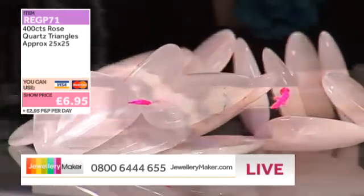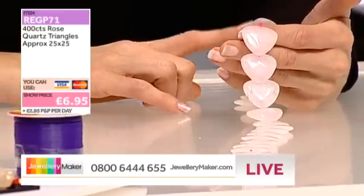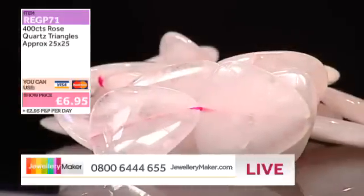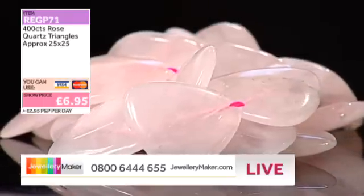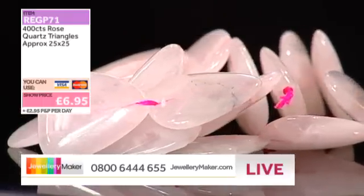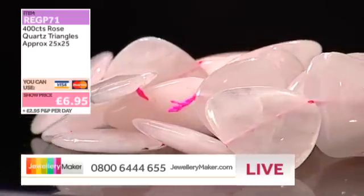How many are you getting? 2, 4, 6, 8, 10, 12, 14, 16, 18, 19 I've got on this strand. 19 pendants, focal points. What does that work out at? It's got to be 19 into £6.95. So say that's £7, it's got to be about 35p, something like that. Kim's just doing the math, 36. I heard close. 36 pence a gemstone.